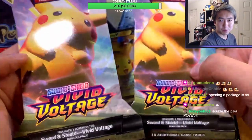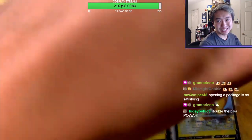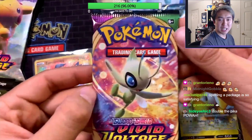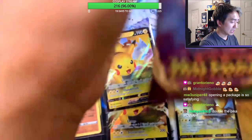Two packs left, though. Two packs left. Double the Pika power. 100%, fam. We got it. We need more Pika power. Alright. Another pack. Celebi pack. Second pack of the night, guys. Let's see if we get something good.